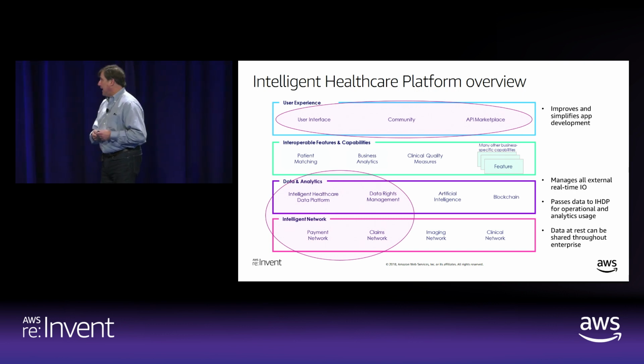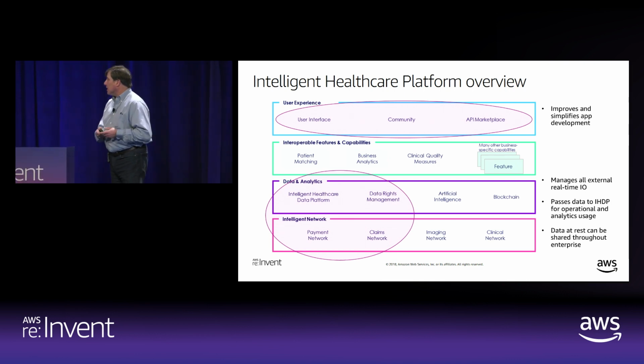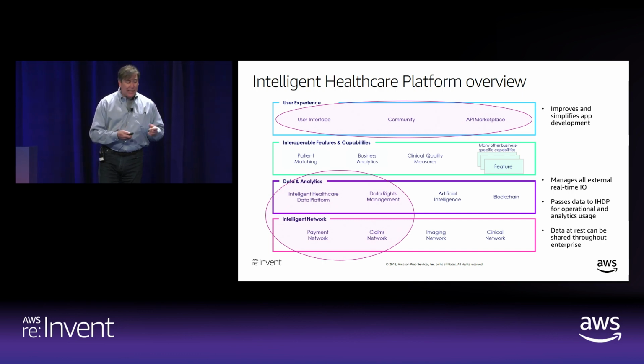Throughout the next year, we'll be starting to add common business metrics and common logic on top of this that will bolt onto the data platform in a way that's application neutral. And so that's where I wanted to end with this.